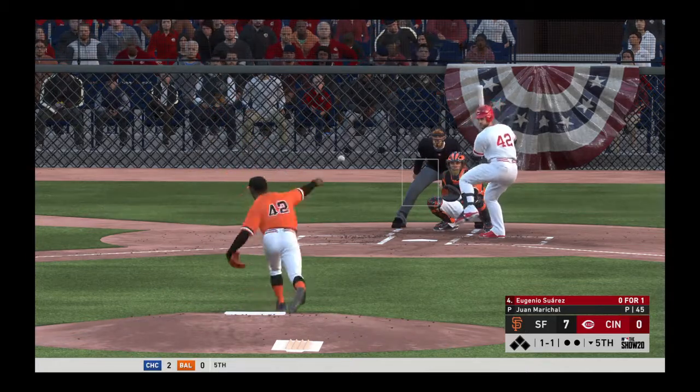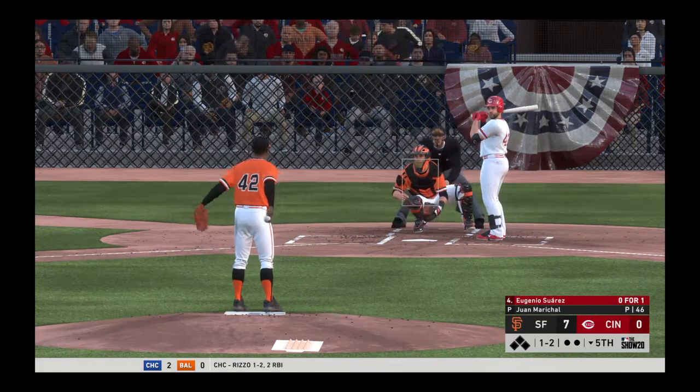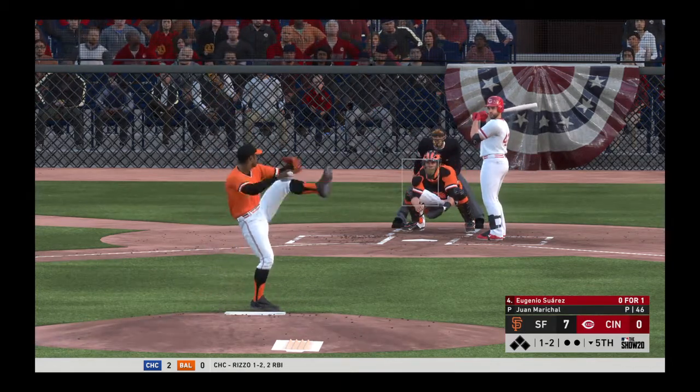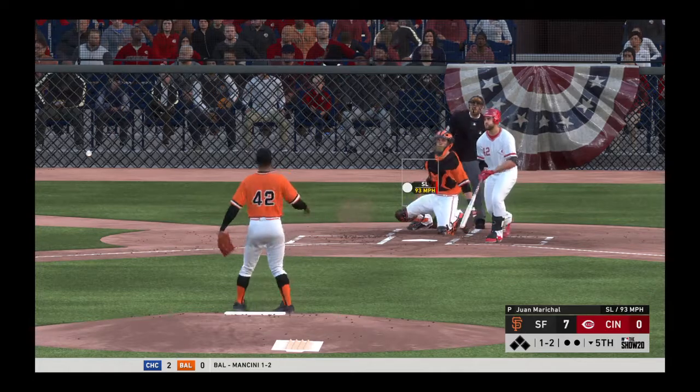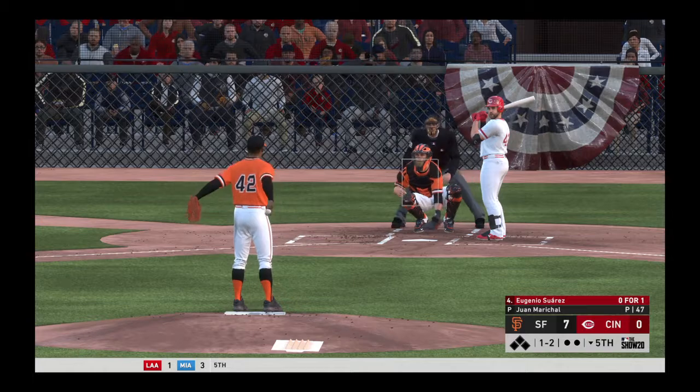This year against right-handed pitching, Suarez carries a hitting line just over the 280 plateau. This guy's been throwing the ball great so far, but he's going to be tested here. 4, 5, and 6 coming up this part of the lineup. The 1-2.